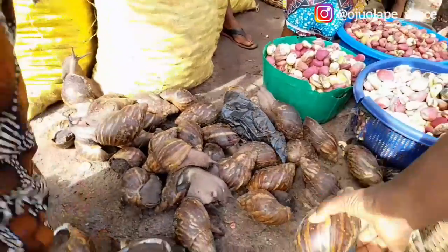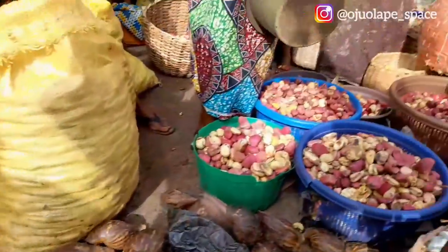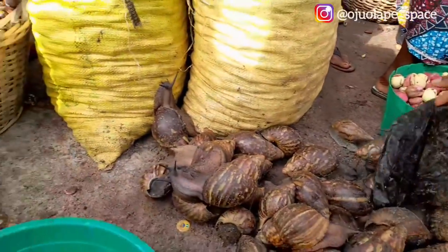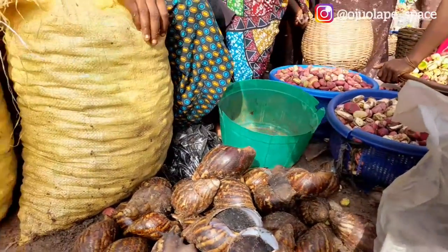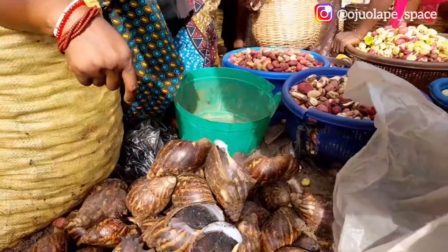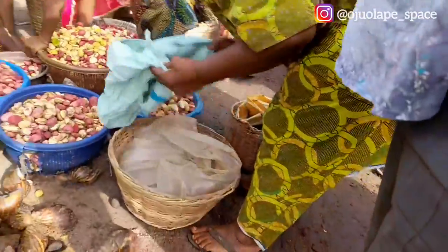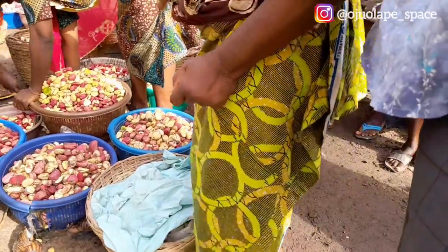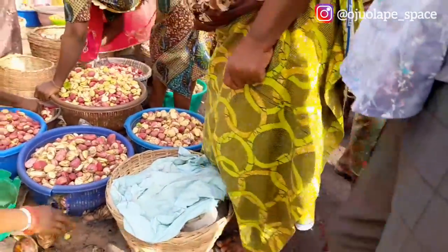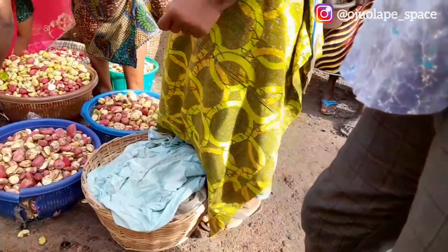Getting snails at Apomu, I realized that they all bring snail from their farms. Some have 10, some 3 different sizes. They just bring it, and if you're buying much, you just move around and start buying from them bit by bit. If you want the medium size, you can just be moving around and buying from those that have snails available at this market.